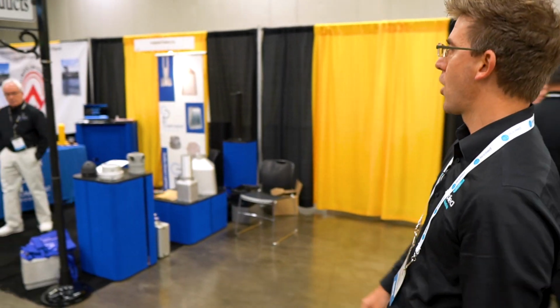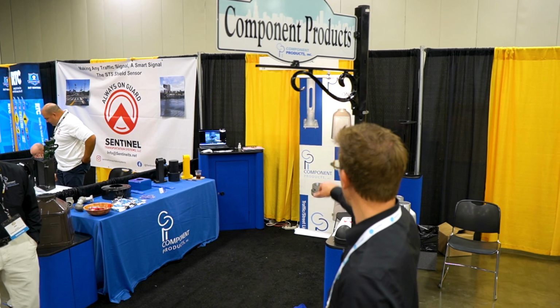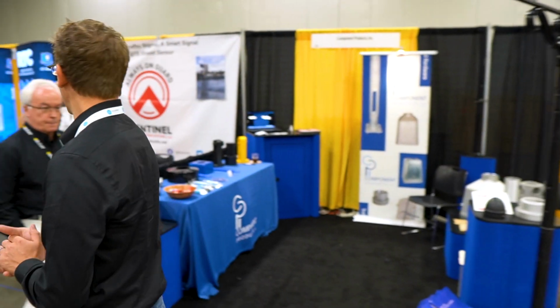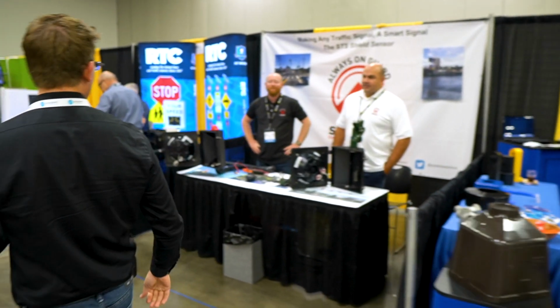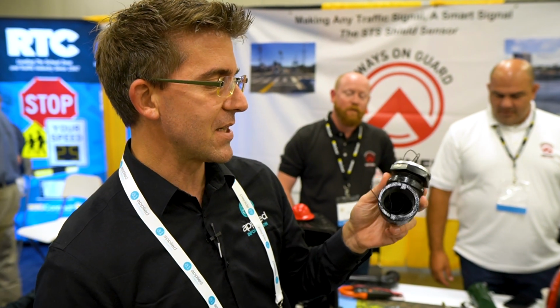We've got Component Products. Component Products obviously is providing a lot of the bases and many other products that are going to go onto your traffic signals. Another company to look at this show. Then we've got Sentinel, turn signal heads, so you can actually put in these pieces of equipment over here.